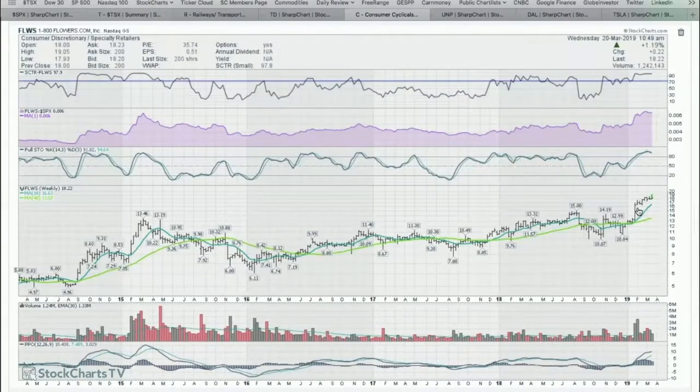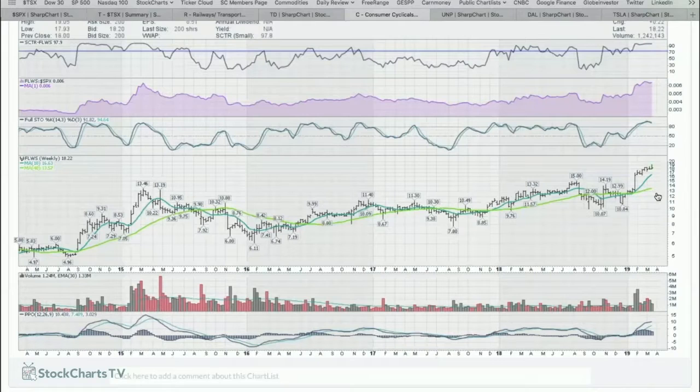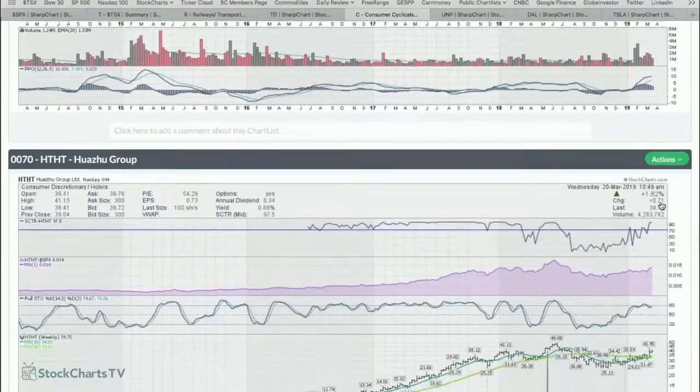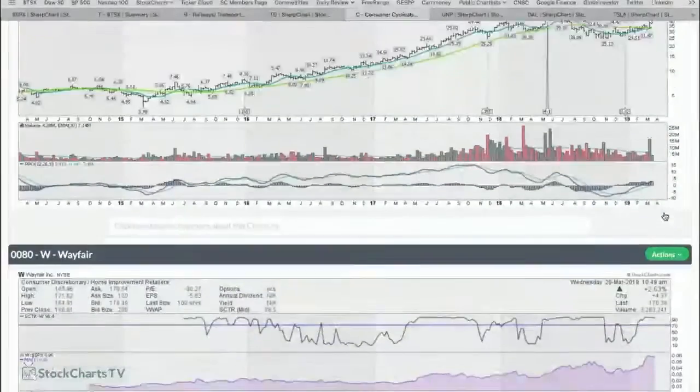Flowers.com, you can see this one is pushing up, same idea. So a lot of these flag patterns that we see, momentum's pretty high here, so I'd probably have to wait a little bit to try and find this one. I do not know what this company does, hotels or something. So anyway, it's starting to build a base and turn up here.